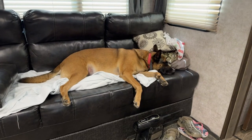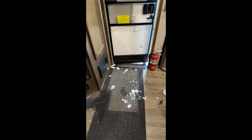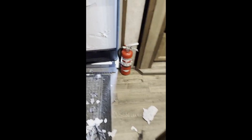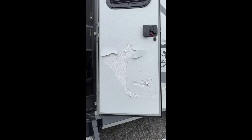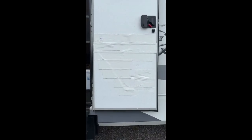And then we got back and this sweet little thing here, Tango, our Belgian Malinois, decided to try to exit the camper while we were gone. I guess he missed us and didn't want to be left inside. Luckily, I had some Durabond and taped it up. Now we got to fix that.